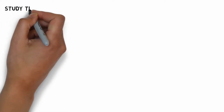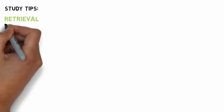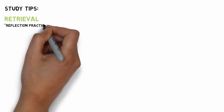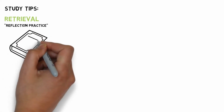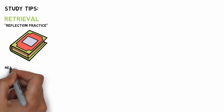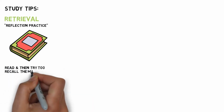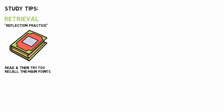So what does work? Practicing retrieval of material is a far better way to learn new material. Retrieval has also been termed reflection practice, as reflection can not only retrieve, but connect and rehearse new material. Reading the material, then attempting to call the salient points of the material read, is better than rereading the material.